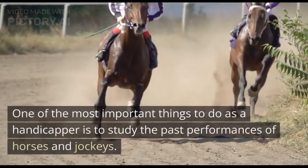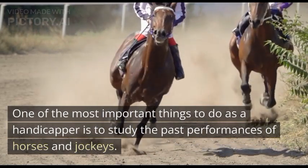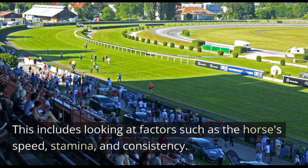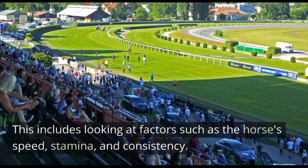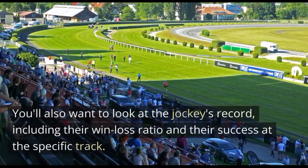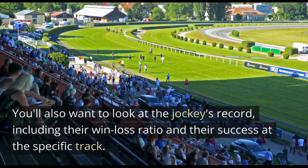One of the most important things to do as a handicapper is to study the past performances of horses and jockeys. This includes looking at factors such as the horse's speed, stamina, and consistency. You'll also want to look at the jockey's record, including their win-loss ratio and their success at the specific track.